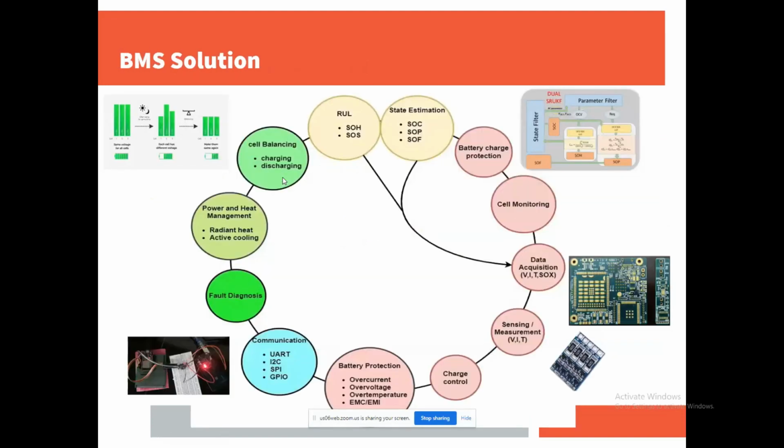So the full BMS solution is given here. Based on sensing, we can sense the voltage, current, and temperature of the battery or battery pack, and based on those data, we can estimate the states. Based on the estimation of states, we can control charge balancing or power and heat management. We can do fault analysis, and the results of these operations can be communicated to the EV over I2C, and we can give an interface for the user to access this data and use it for other purposes.